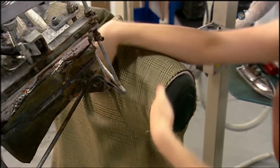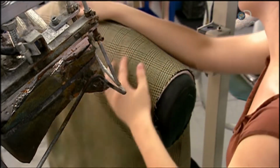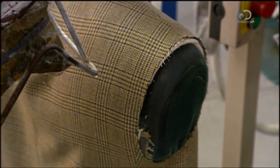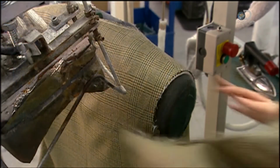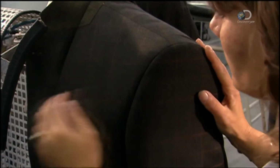Now, she puts a sleeveless jacket on another buck and tucks a shoulder pad underneath. A pedal activates the machine and the hot presses lower, melting the glue on the shoulder pad, which fuses it to the jacket.